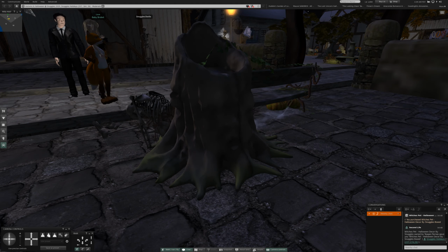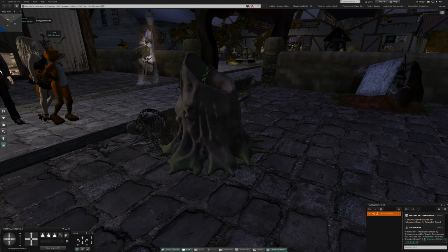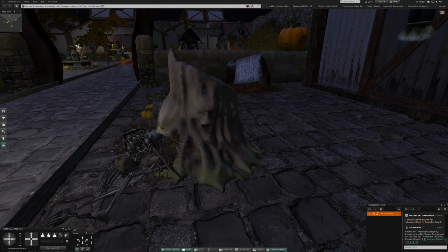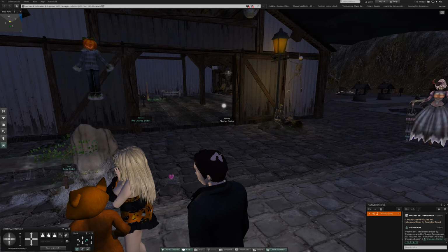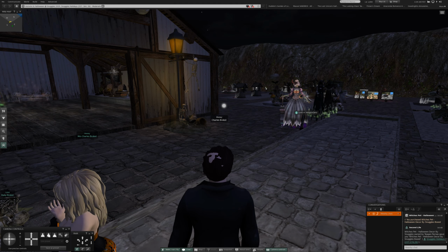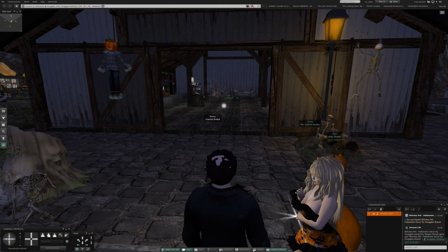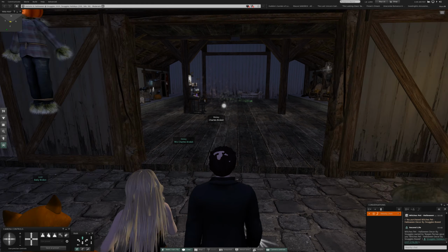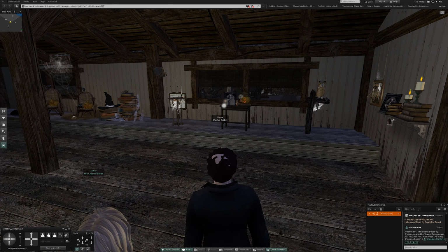Now, what's going on here? There. It's supposed to be a tree stump. It's a spooky tree stump with faces in it. And next to a bench. Now I got her. She's been a freebie for some years now. Let's go in here and see what's happening. What's going down.